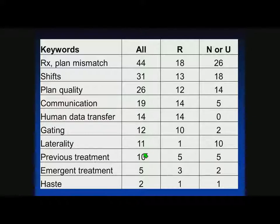But again, if you start looking at the narratives and details and looking at keywords, these are some examples of the kinds of events that we're seeing most commonly. Some mismatch between what the physician's intent was as described by the prescription and what the plan was. And we'll look at that in a bit more detail. That was one of the most common. Shifts, problems with shifts. Does this surprise anybody? No. But we can look at more detail about which, maybe giving some ideas of how we might make this better. Generalized plan quality, sometimes it's pretty clear human data transfer was involved, probably more often than just the 14 I had there. Gating, for example. But let's look at some of these things in more detail. I think this is where the real useful information comes from.